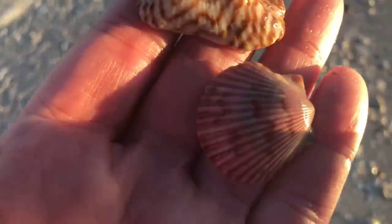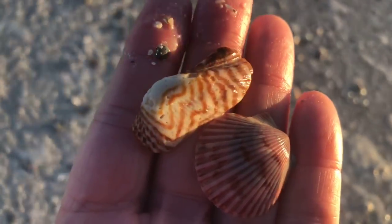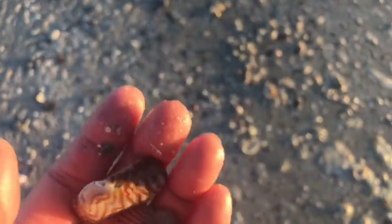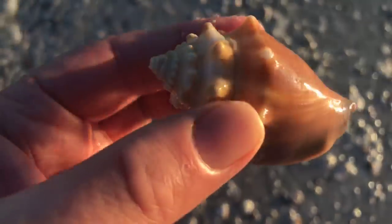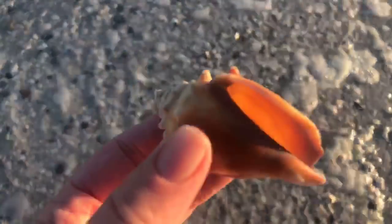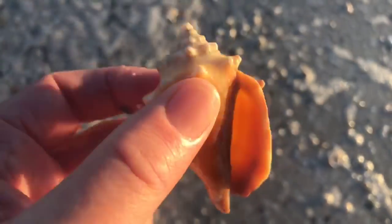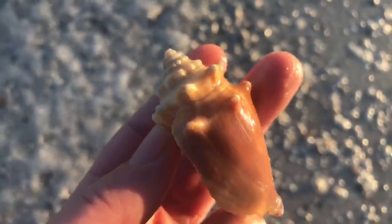It's all broken shells. Small fighting conch shells. Turkey wing, a little scallop, a turkey wing down here. There's a scallop shell, nice little scallop and a little turkey wing. There's an old conch shell. Florida fighting conch. Beautiful shells, the fighting conchs. This one's pretty worn. A lot of times they'll have a really nice little point.